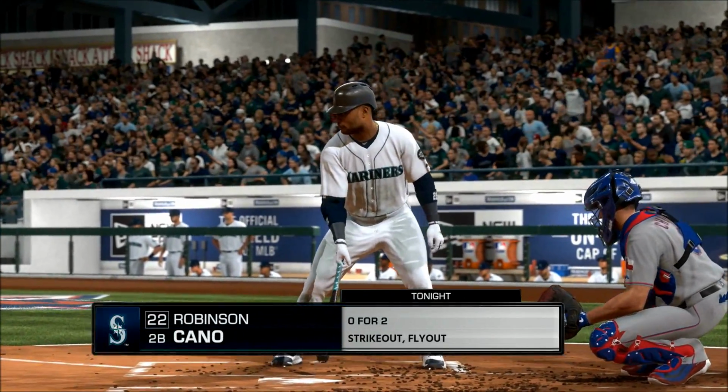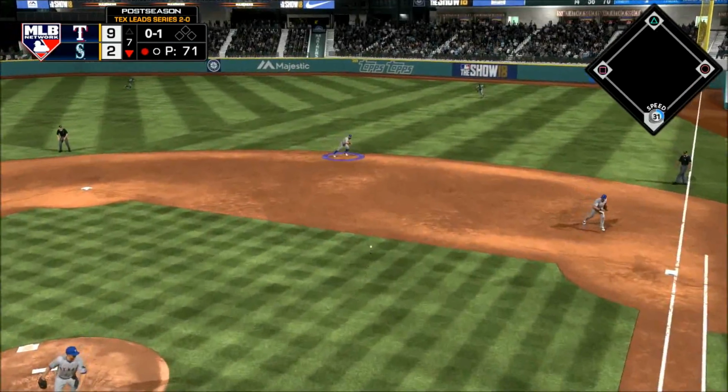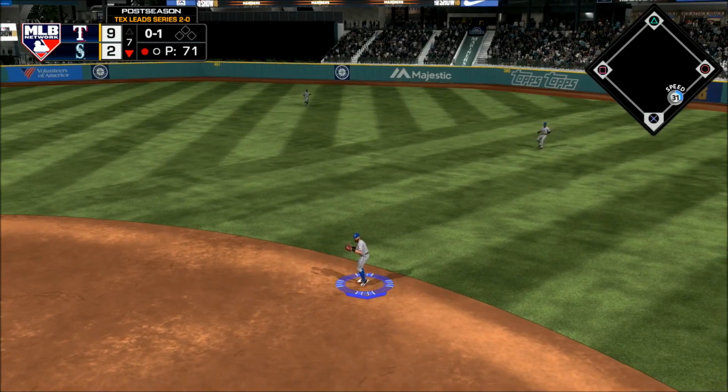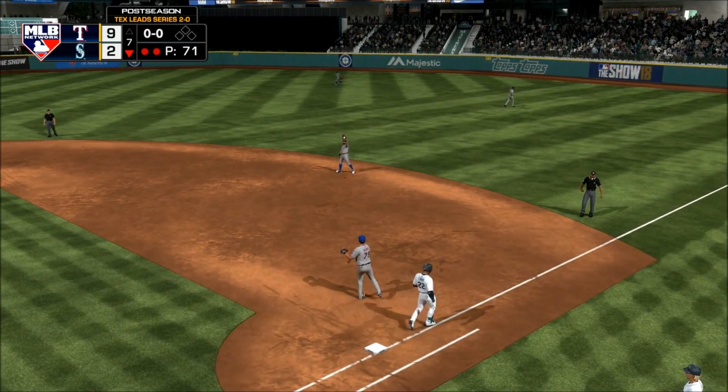One away for Seattle now in the inning. Cano waiting on the 0-1. Now a swing, and Cano rolls this one to second. Throw to first, and Cano's a ground out victim. Two gone.